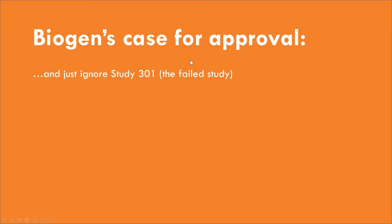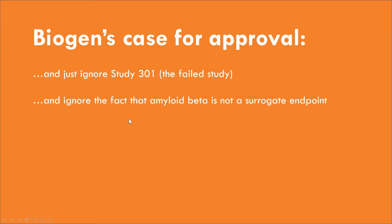And then to really wrap up the case for approval, you also have to basically ignore Study 301, which was the pivotal study they did that failed. Even though it had the exact same design as 302, you just kind of have to conveniently ignore it. And you also have to ignore the fact that amyloid beta is not a surrogate endpoint. Amyloid beta has been demonstrated to have no correlation with clinical benefit across dozens of big Alzheimer's studies, including the studies that Biogen did. But we have to ignore that as well.